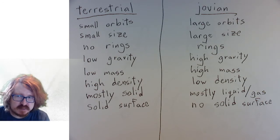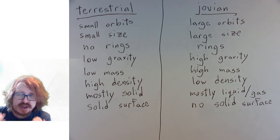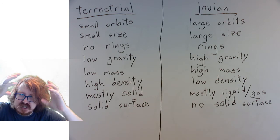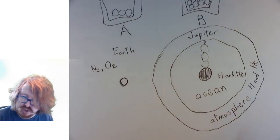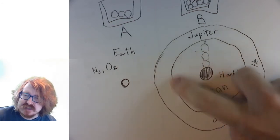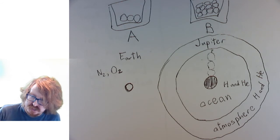On terrestrial planets, because our ocean is so weak, because it's barely there, we consider the bottom of the ocean on the Earth to be a solid surface for the planet. So we have a solid surface all the way around. Whereas on the Jovian planets, in order to get to that solid, you would have to go all the way down to the very bottom of this ocean. This solid is so deep under the ocean, we consider this to be the surface. So, Jovian planets have no solid surface.